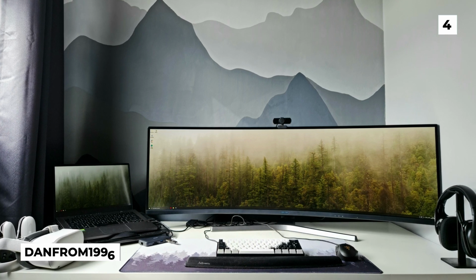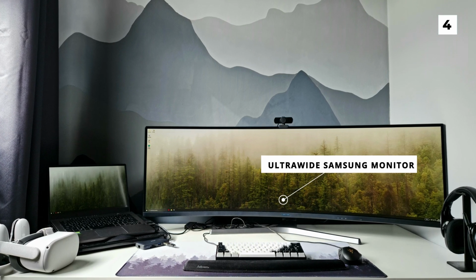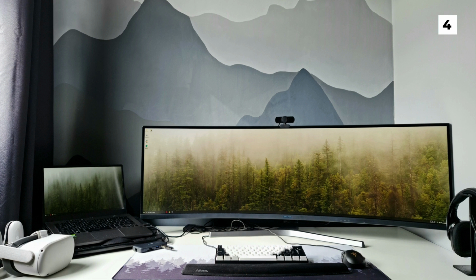If you aren't looking too closely at this next setup from Dan from 1996, you'd be forgiven to think that they've got a window into a forest instead of a monitor. That insane monitor is of course from Samsung, and whilst ultra-wide screen monitors can look hit and miss, the expert use of the wallpaper in this build makes it look an absolute hit.